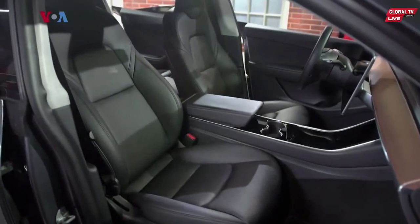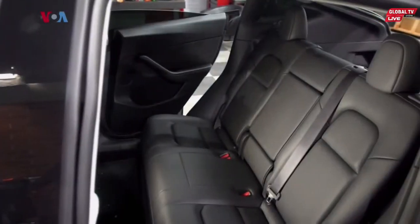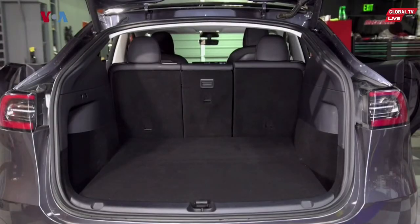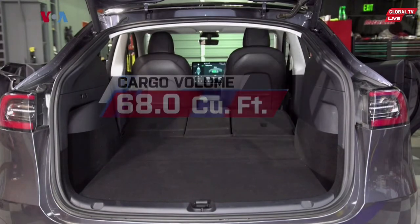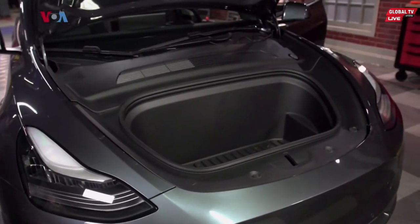Inside, it's incredibly roomy. Seating for 5 is standard, with a 2-place third row an option. Rear seats are entered through traditional doors, not the Model X's Falcon Wings. Trunk space is very usable, with second-row seatbacks folding to provide a great 68 cubic feet of cargo space. There's some additional storage room up front under the hood as well.